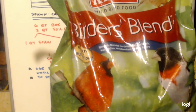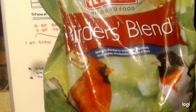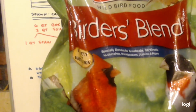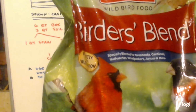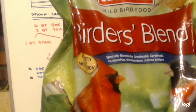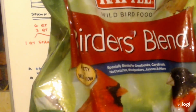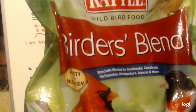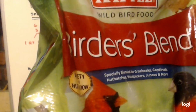And when you spawn, you're going to want to use some kind of grains. I got some bird's blend, but you can get popcorn for humans at the human store, or go to the feed store and get oats or millet, milo, really any grain. That's what your mycelium will grow on after the agar, after you put it into the jars. This you will have to buy. So I guess there's a third thing you'd have to buy: the coco coir, grain, and the bins I mentioned.